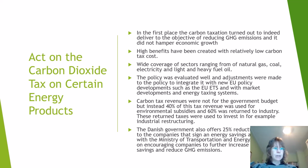And currently the Danish government also offers a 25% reduction of the tax to the companies that sign an energy savings agreement with the ministry. So it keeps on encouraging companies to further increase energy savings and reduce greenhouse gas emissions. So if the targets are reached, then more ambitions are stimulated to bring down emissions further.